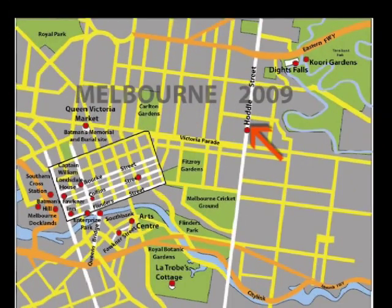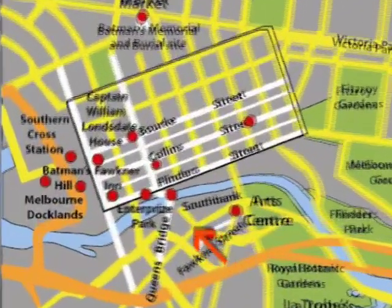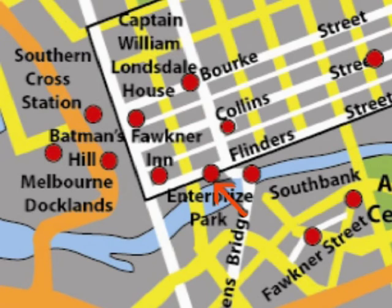Hoddle Street, named after Robert Hoddle, the creator of Melbourne's first town plan. Dight's Falls, where Batman signed his treaty with the local Aborigines. The site where La Trobe's Cottage, the first government house, can be visited. Enterprize Park, where on August the 30th, 1835, Captain John Lancey landed and started to establish the first white settlement that was to become Melbourne.